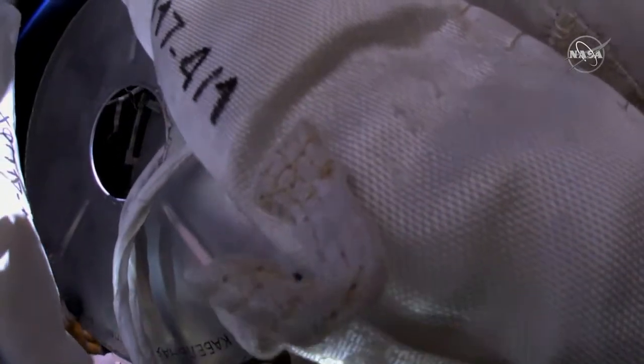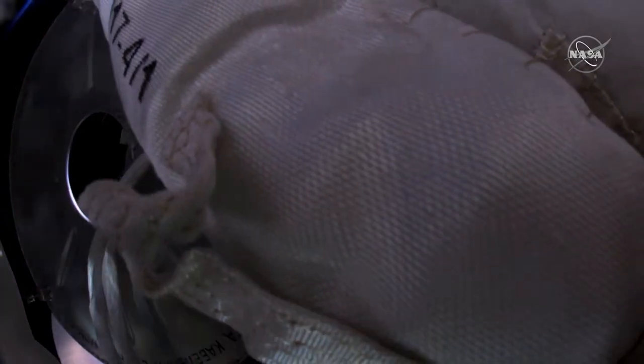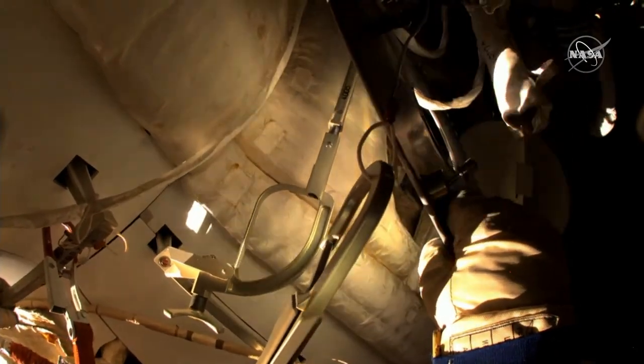The dome is open. I'm ready with the adjustable tether. Okay, let me loosen it up a little. I'm not able to translate over there. Okay, I got it. Great. I'm going to pull out the cable from this disc.